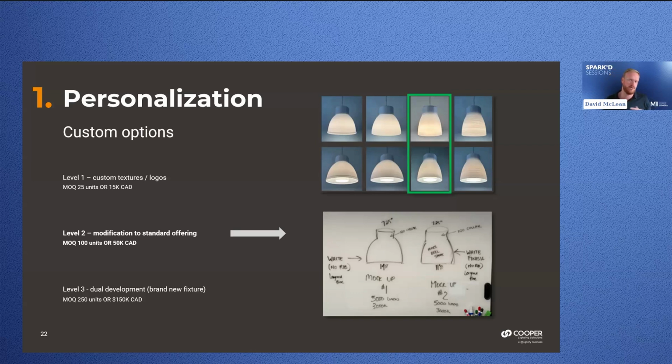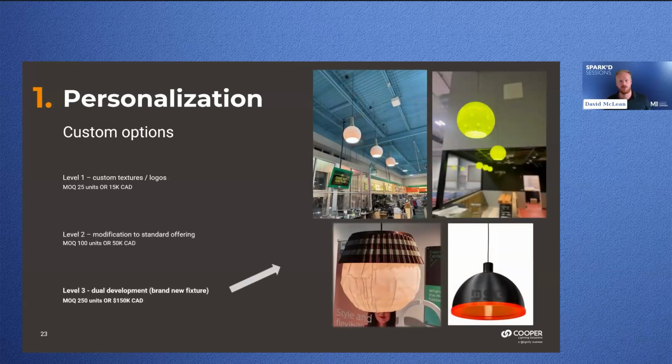And what's nice here is just the level of change, if you've got an exact vision of what you want in your space. As you can see here, there's a couple different concepts that we went through and ended up transitioning the light engine into the rest of the shade in a smoother, more seamless way, and that achieved the light effect that they were looking for.